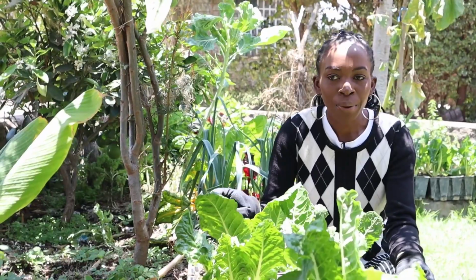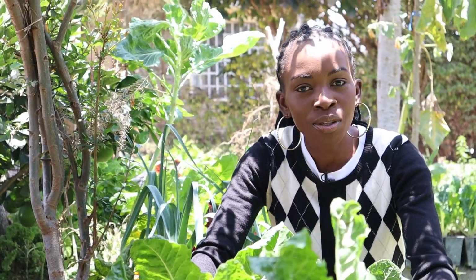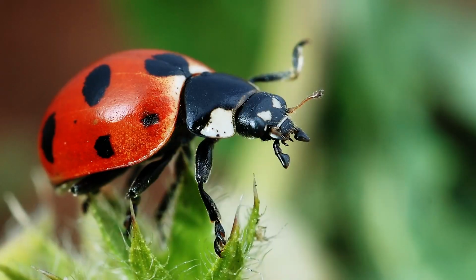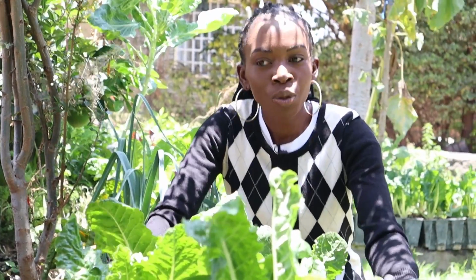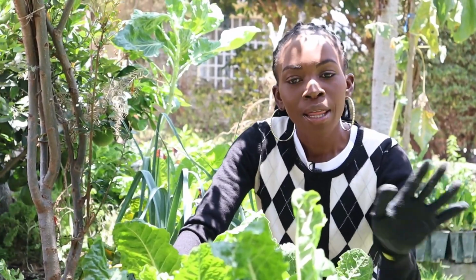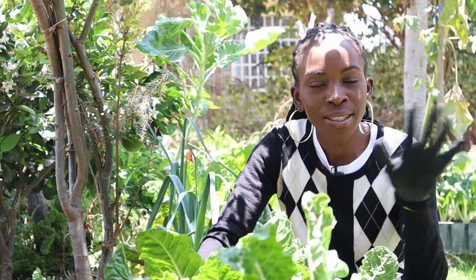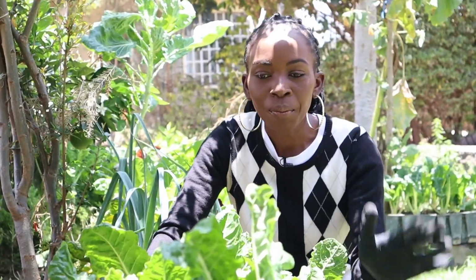The other thing you should do is encourage natural predators. If you have ladybugs in your garden, that's a win, because the ladybirds, are they ladybirds or ladybugs? I don't know. I'll insert a picture of how they look. They feed on the aphids, and that way, if you encourage them by not using chemical pesticides, because if you use chemical pesticides you're going to kill them, the ladybugs are going to help you control the aphids. So encourage natural predators of pests in your garden.